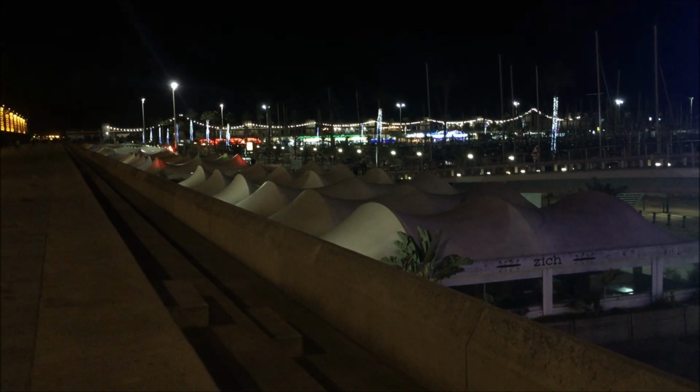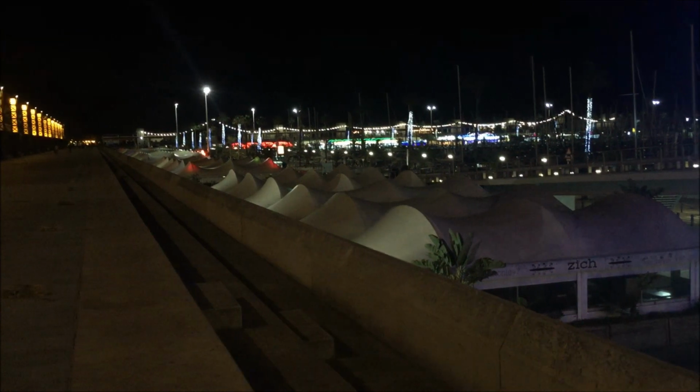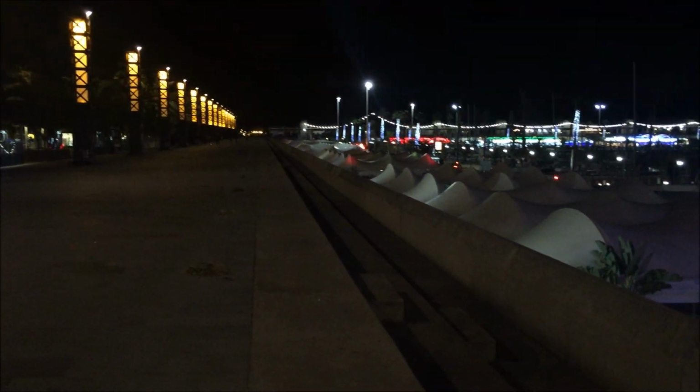I'm not sure how much of this is getting picked up in the video, but there's quite a nice seafront in Barcelona, and these are the restaurants. It's quite a nice and beautiful view, not too much of a crowd as well. Actually it's Saturday, so I expected it to be quite crowded, but it's not. That's 9th December 2017, Barcelona, Spain.